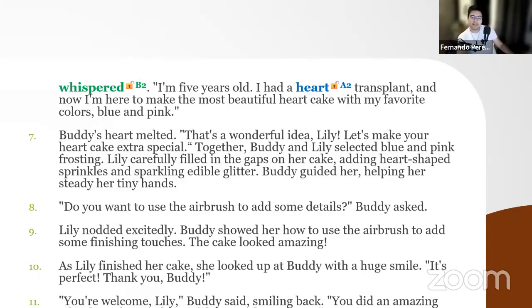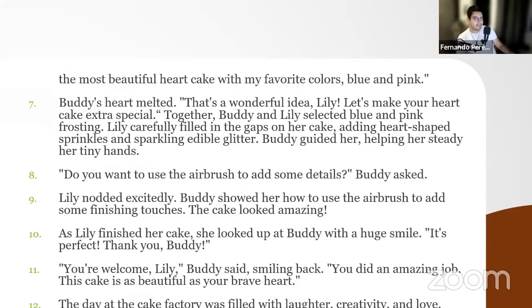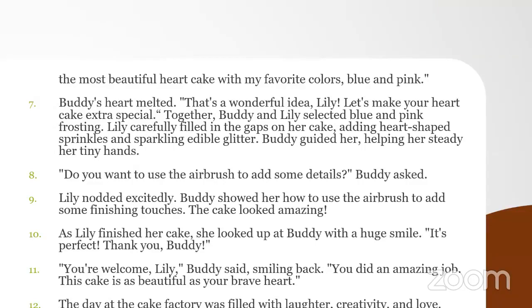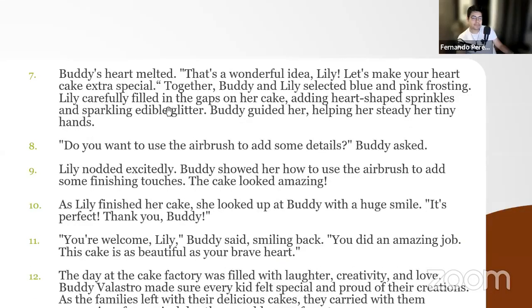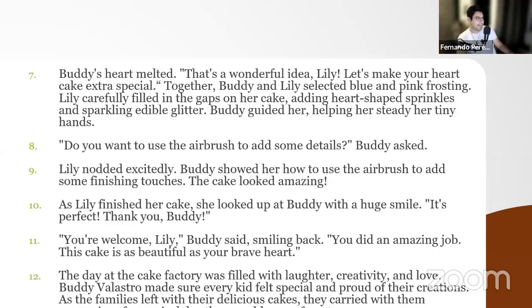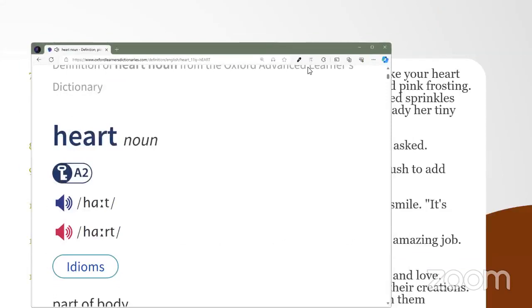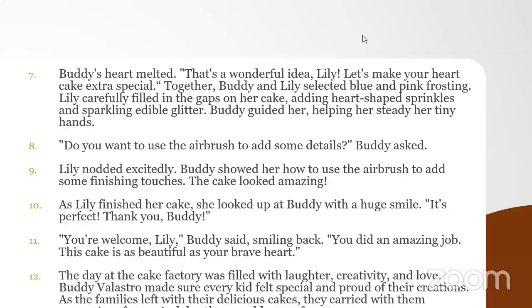Let's go now with number seven. Help us, Jesse. Buddy's heart melted. What happened to Buddy? Buddy's heart. What is the name of the organ in our body that is in control of the blood? Yes, the heart. Again, similar to Karen, pay attention. We are practicing this word. Heart, not hart, that doesn't exist. What is heart melted? Correct.